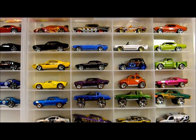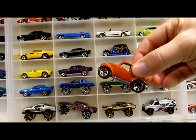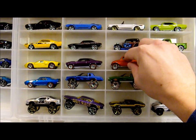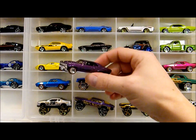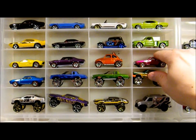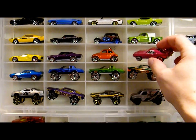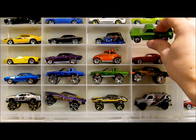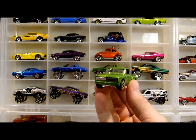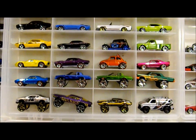But also in 2007 they came out with the red lines again. So this is like, hadn't been seen in years. Even though they're 5-spoke wheels, they were really nice castings. The Nova with the red lines. Simple paint jobs, not too gaudy. Red line castings. My ultimate favorite was the Chevy Custom C10 pickup truck. I must have bought about 50 of those and customized quite a few of them.